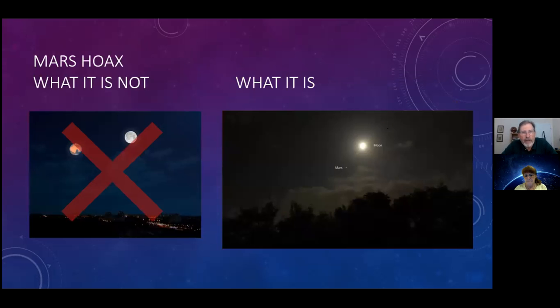One of the things that you often hear when Mars is going to be making a close approach to the Earth is what's referred to by astronomers as the Mars hoax. Mars is not going to appear in your night sky nearly the size of the moon, as is shown in the image on the left. A really great example of what Mars looks like in comparison to the moon in the night sky is in the image on the right. You get a little bit of perspective of size from a tree line on the Earth and the clouds, full moon, and a bright full planet Mars, but definitely not anywhere near the size of the moon.